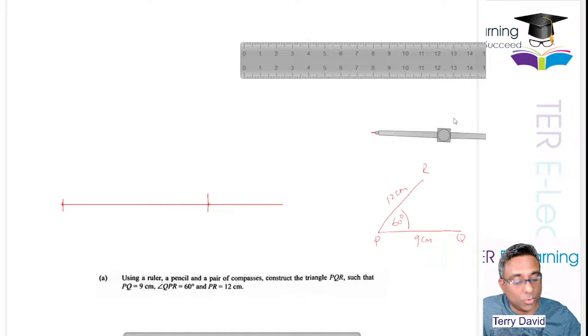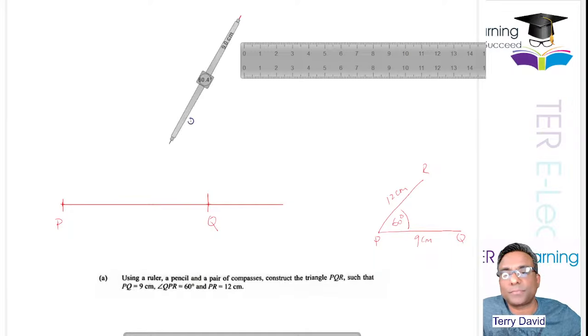So basically what we have is this line here, which is P, this here is Q, and we need to construct a 60-degree angle. For the 60-degree angle, you place the pointy part at the point P here. Now you don't need to open it this far, so maybe about here, or even shorter, it doesn't matter. So we're going to draw an arc. You create this arc here.